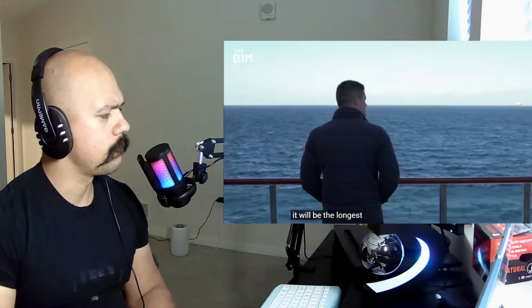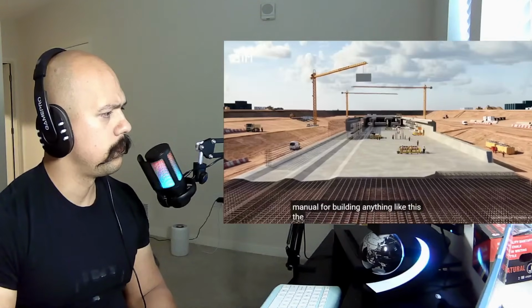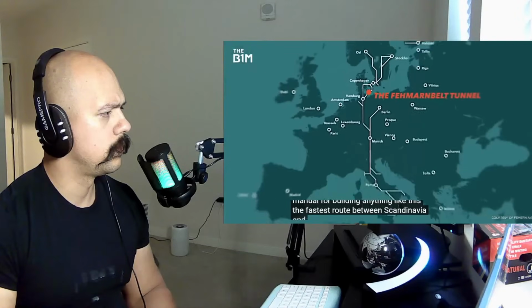It will be the longest immersed tunnel in the world. There's no instruction manual for building anything like this. The fastest route between Scandinavia and Central Europe.